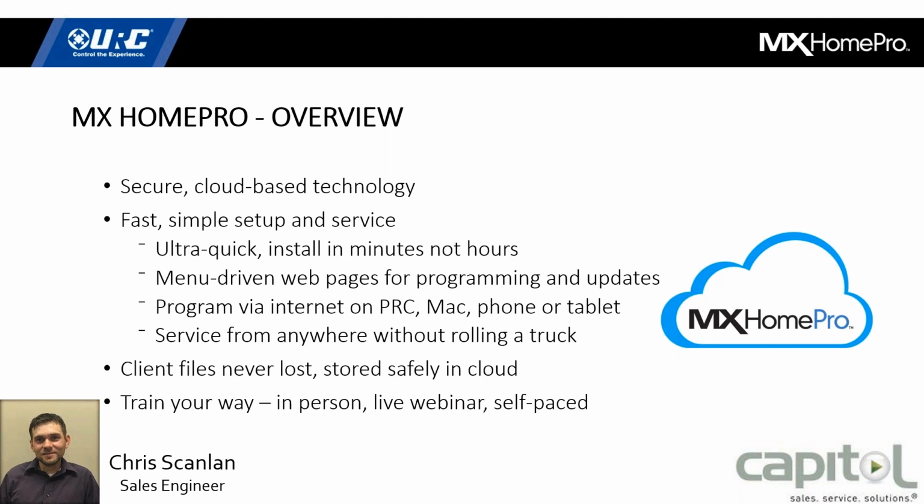The way MX Home Pro works is you program it via a secure cloud server. You don't have software on your computer. There are pros and cons to that. The pro is anybody, with any laptop, iPhone, iPad, or tablet, can log into the web browser and do your programming. You don't need any proprietary software. You don't need a computer on site. You've got a tablet, great. So very easy to program.